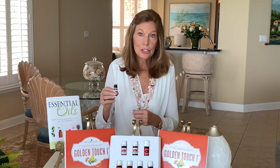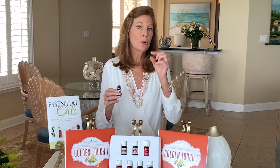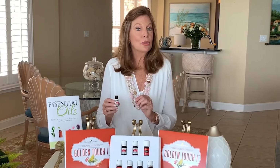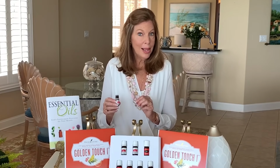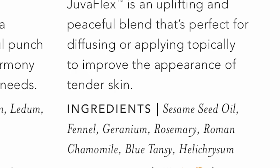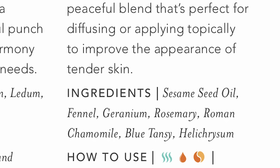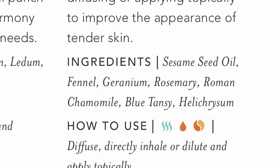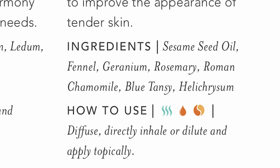And so again, we like to just put a drop or two in water. You can also, according to, checking with your doctor, take a drop or two in an empty gel capsule as well, if that's easier for you. This contains things like fennel, geranium, rosemary, Roman chamomile, blue tansy, and helichrysum. Powerhouse for this area dealing with the liver.